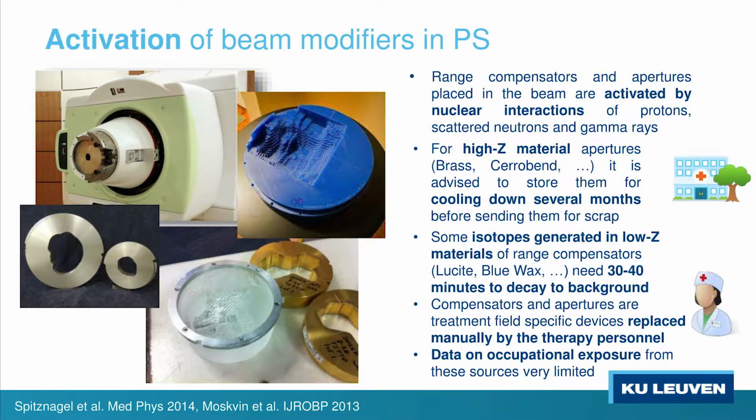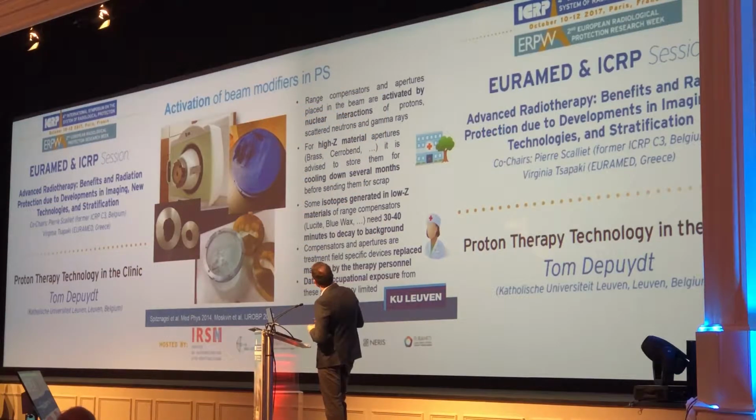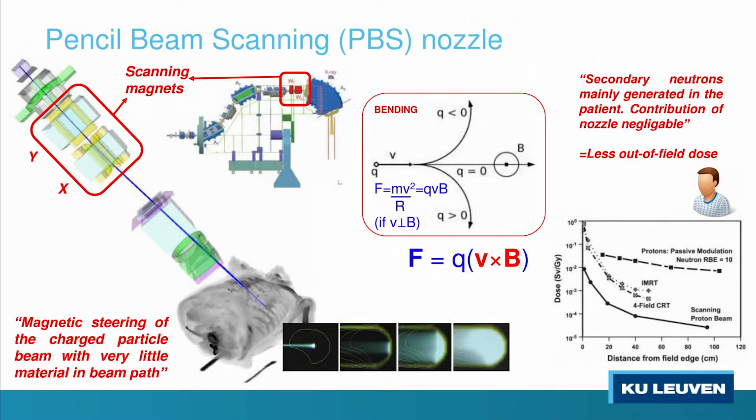There's also activation of these components that are in the beam. If you look at these high Z materials that are being used in apertures, brass, Cerrobend, you get activation, and it takes several months for them to cool down. Also, the compensators are usually made of low Z materials. They are activated during treatment, and that takes 30 to 40 minutes to decay back to background. But in the meanwhile, the therapy personnel are changing these because they are specific to each individual beam, and usually you have a set of beams per treatment. So these people are manipulating these activated devices. There might be some occupational exposure, but very little data could be found on these exposures.